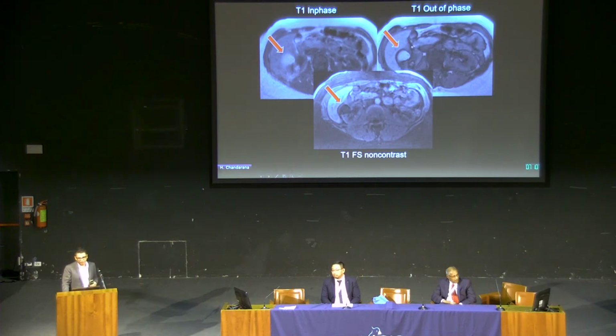On out-of-phase imaging, what you see is this India ink artifact. This voxel contains water and fat, so it loses signal on out-of-phase imaging. So this lesion contains fat, and adjacent kidney contains water. So the voxel has contribution from fat and water and loses signal.